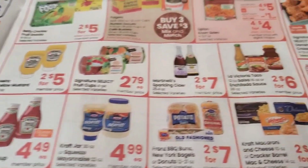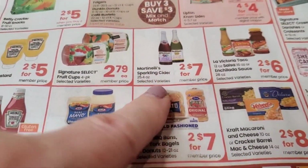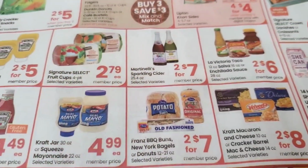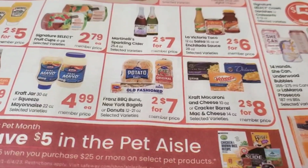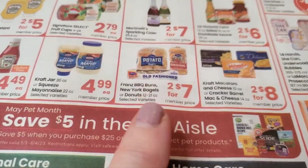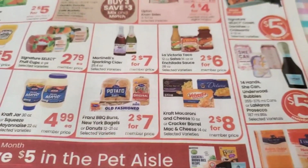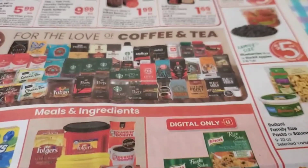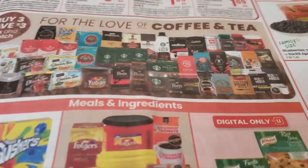We've been over that. We've got four of these in our garage, in our stockpile, and they're good for a long, long time. So if you get them on sale, don't be afraid to get them for the holidays. And I think that's a good deal on potato rolls for like buns, I think. And let's see, coffee and tea, I'm good for that.